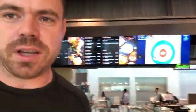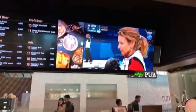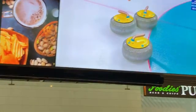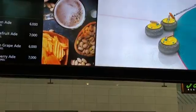I'm in Korea right now. I'm in the Seoul airport, just kind of hanging out here, watching a little bit of the Olympics. Korea is taking charge in this little match right here. I forget what they call this, but yeah, the Olympics are live well around here.